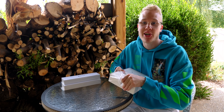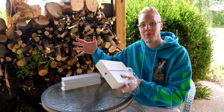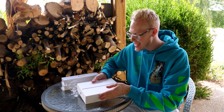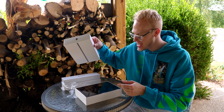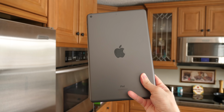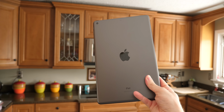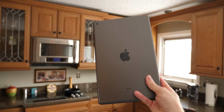It is the 8th generation version of the iPad, because there's also the new Air, and then there are the two iPad Pros. But I think inside, it's pretty much gonna be just like last year. There's a 10.2-inch screen. And while last year we had the A10 Fusion chip, this year we have the A12 Bionic.